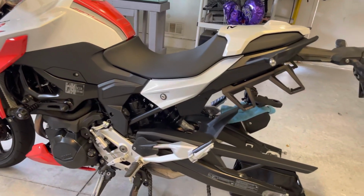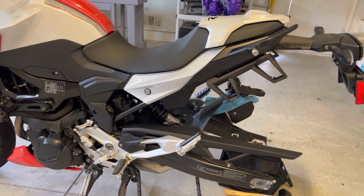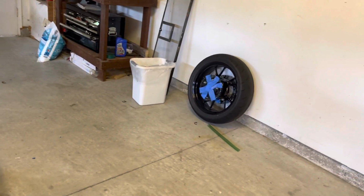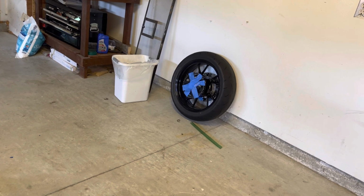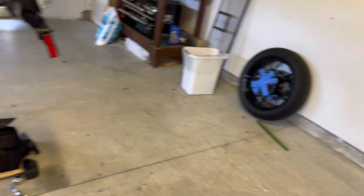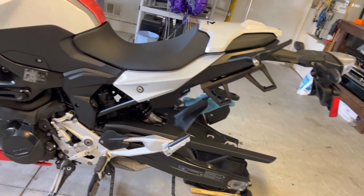So I won't get it until Tuesday. Once they call me to let me know that my tire came in, then I will bring that to them, and it takes 24 hours, or at least that's what they say, to put the new tire on. Once I get that, I'll pop it on this bad boy, and then I'll be back in business.